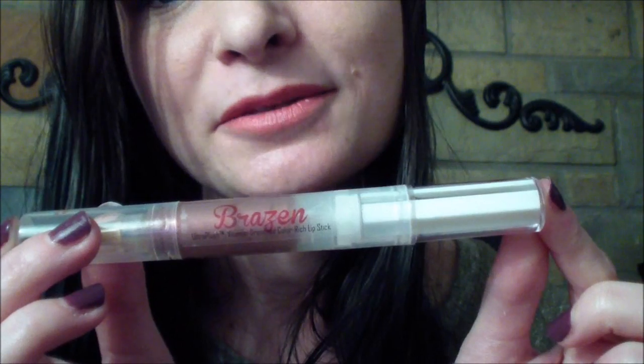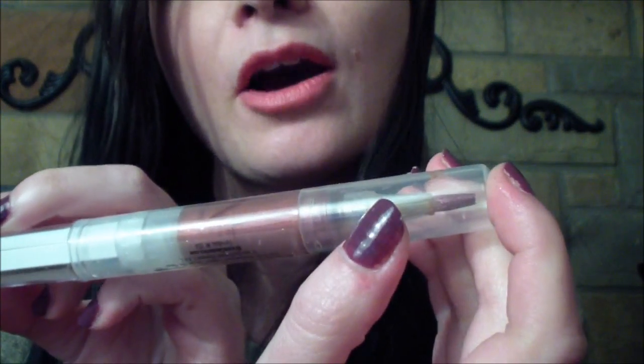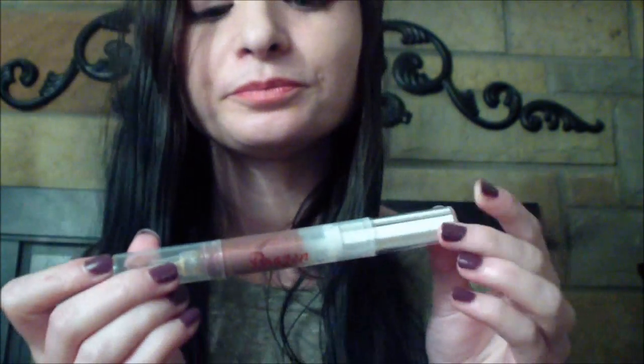Okay, so the next thing I have is actually from a local brand called Brazen Cosmetics, and this is the Ultra Plush Vitamin Drenched Color Rich Lipstick in the shade Aphrodite. And this is kind of a slightly metallic plummy red color. I'm describing that based on what I'm looking at, and it may be described differently by different people.